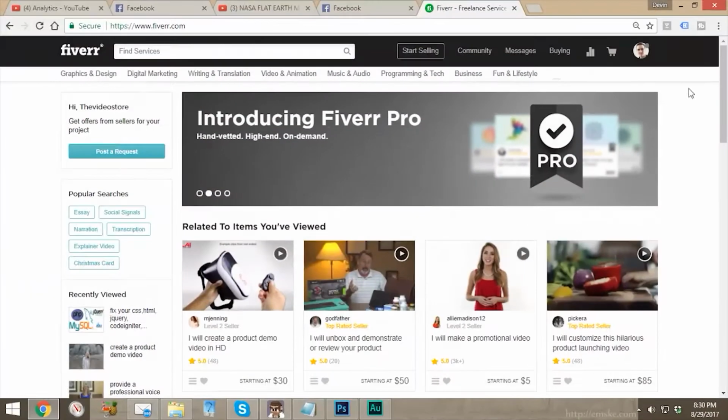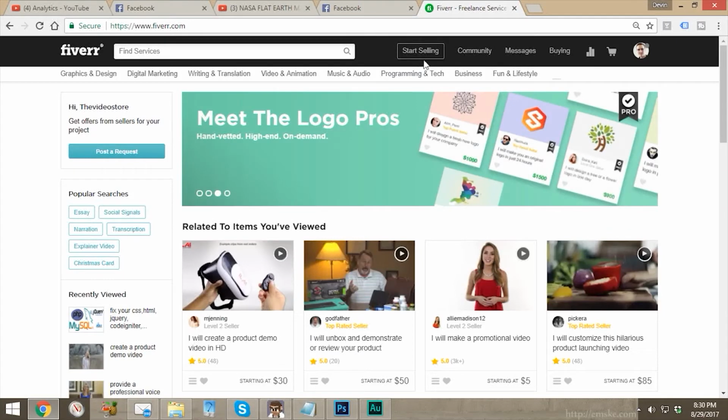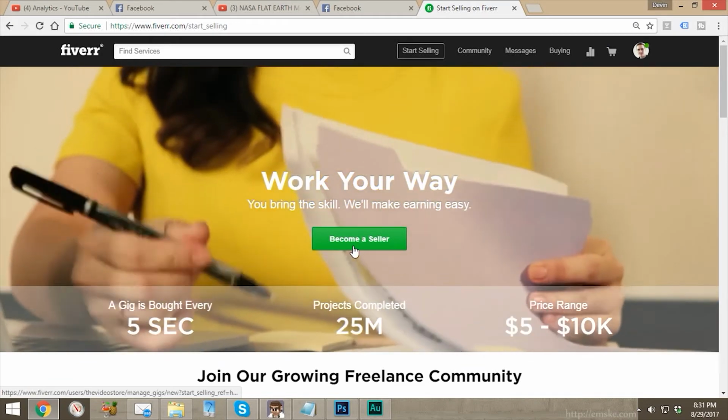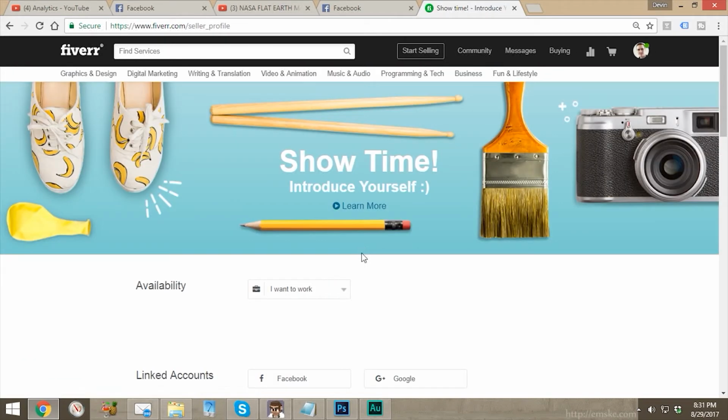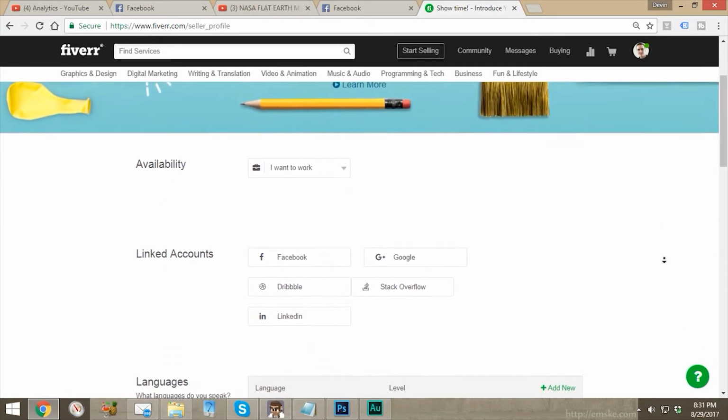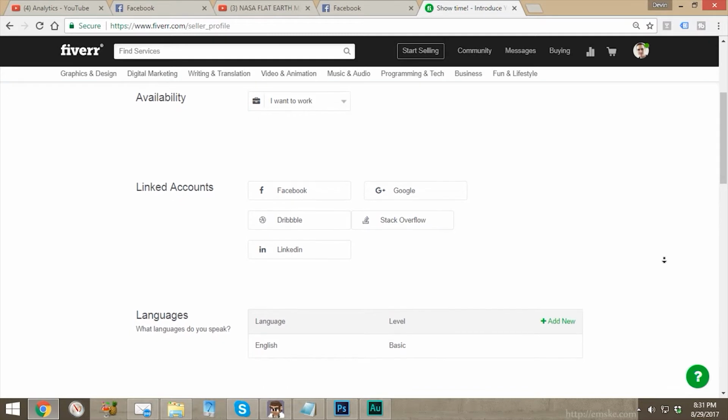Let's start with creating our first gig. From the Fiverr homepage, I want you to click the Start Selling button right there at the top. And then from there, click on the big green Become a Seller button. From here, just start filling things out. This is all self-explanatory stuff, and it's new for Fiverr to ask all of this stuff from you.